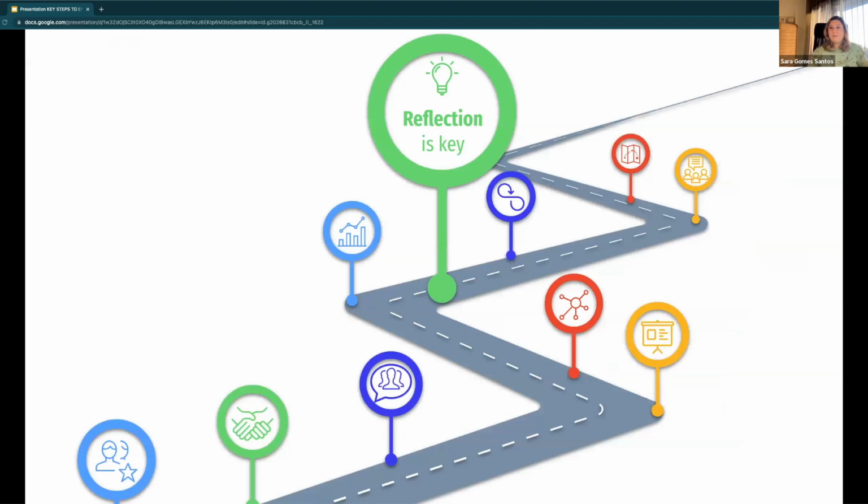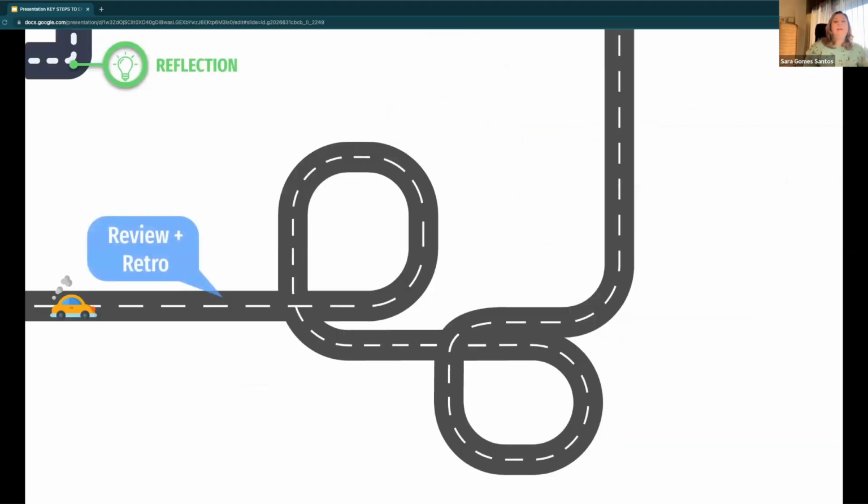So reflection is also key. Reflection is built out of review and retro. By review, we mean that it usually takes place at the end of a cycle, and each team and the leadership team will look at the OKRs and try to understand which ones were achieved, which ones weren't, and why they weren't achieved. These insights can then help teams prioritize better and write better OKRs in the future.